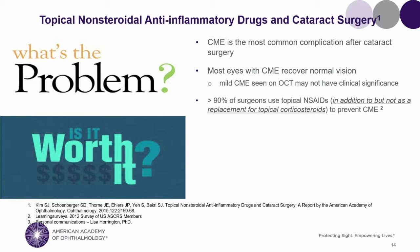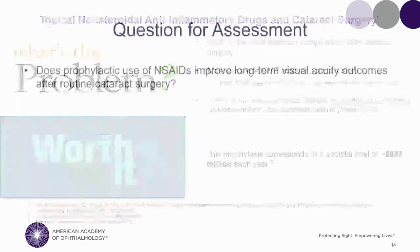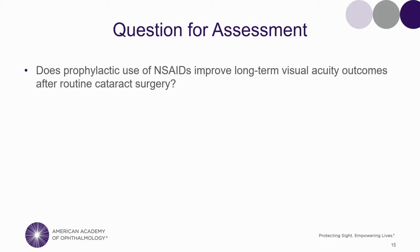And the question is, is this worth it? Does this have value, at a societal cost of almost $700 million a year? So the question for assessment was, does prophylactic routine use of NSAIDs improve long-term visual outcomes after cataract surgery?